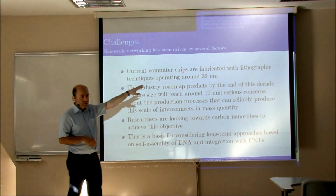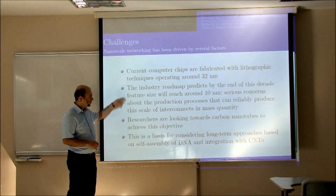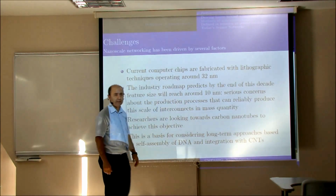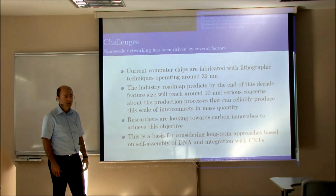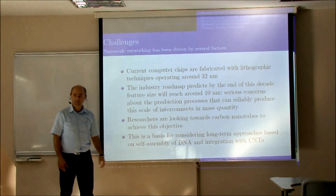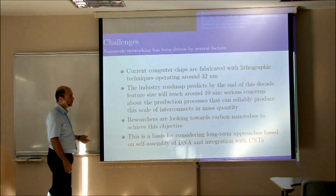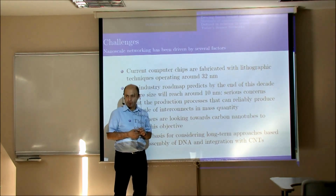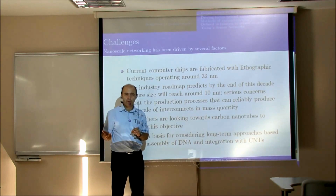Currently, we're around the 32 nanometer scale in the lithographic techniques. And as I said, the industry is expecting to reach around 10 nanometers by the end of the decade, which creates significant concerns about the production processes. How do you produce devices at such a small scale with the current technology in mass quantity? Pay attention. They're very small systems built in the labs. That's possible. The important thing is you should be able to mass produce them, and in a cheap manner, so that we can sell it to the people.